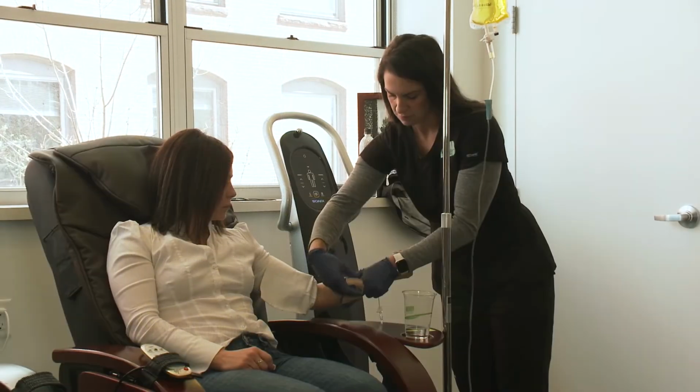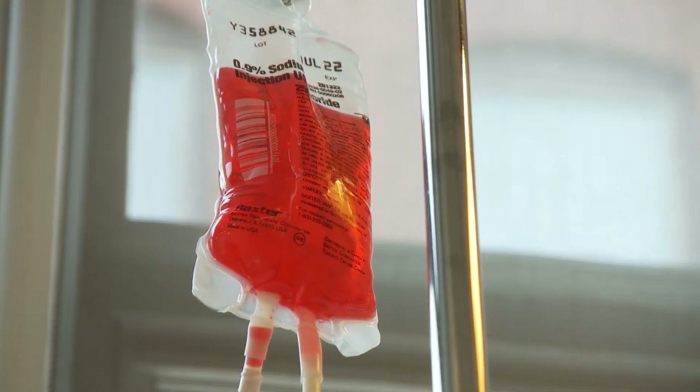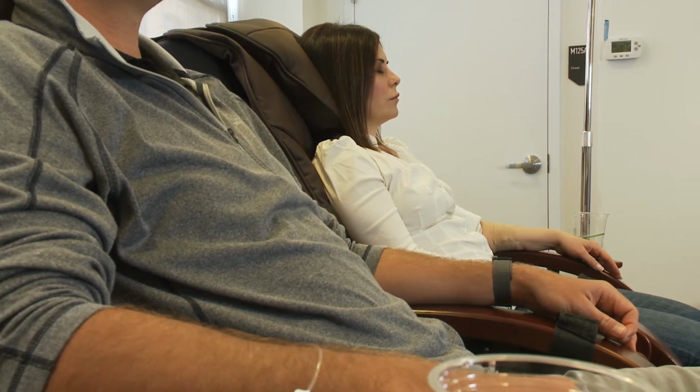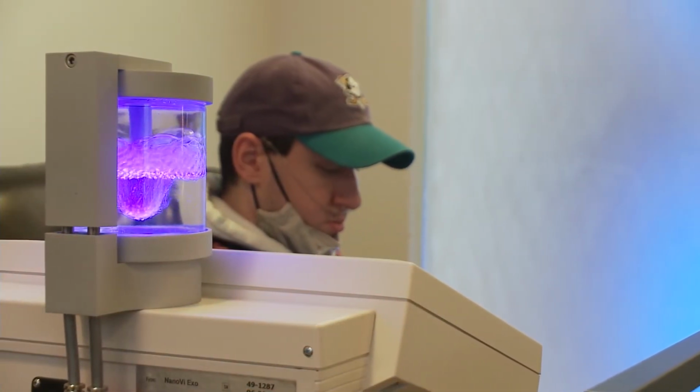We have ones that are geared towards athletes that will replenish anything lost. And then we have IVs that are just geared towards maintenance too. The patients that do get this swear by the IV infusion, especially for the immune support. I do have some patients that have cancer that I see weekly, and how they feel after the infusion, when I'm talking to them the next week, is a total 180 from what they were feeling before. So it's an amazing thing, especially for our chronic patients.